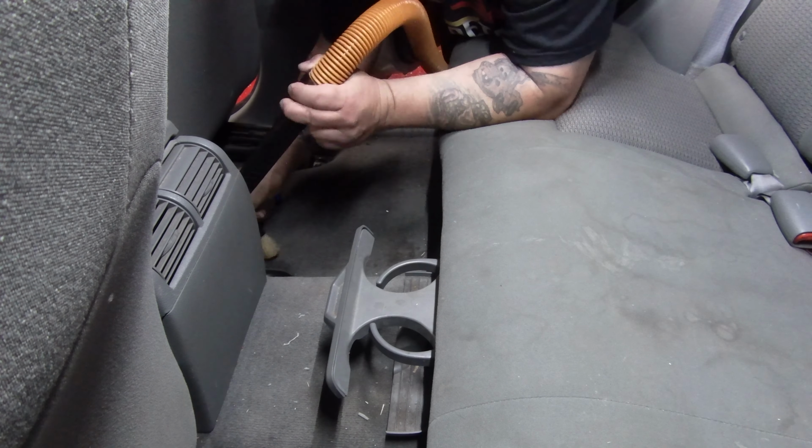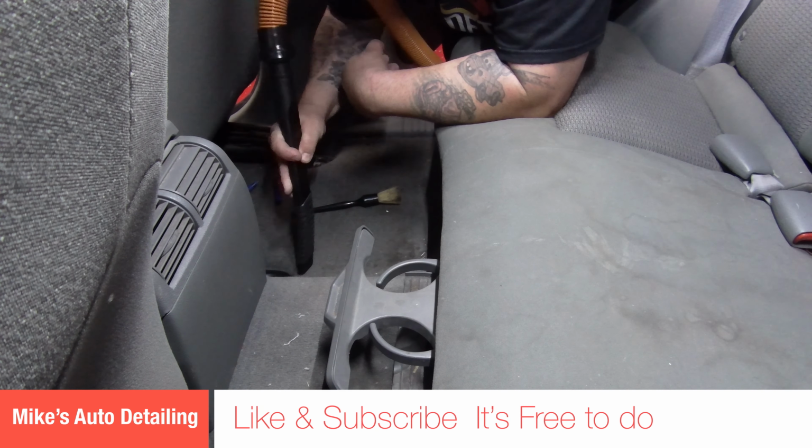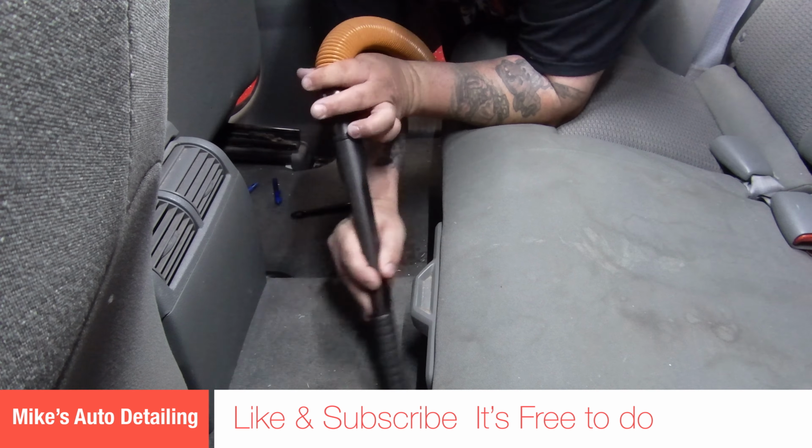So the Rigid shop vac works good for me. I think it's got 3.5 horsepower. I do want to upgrade it to a 5 horsepower, but it's working for me so far.